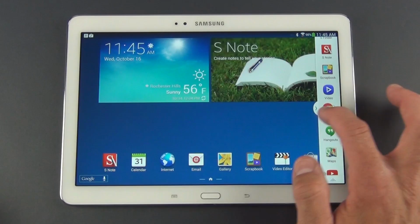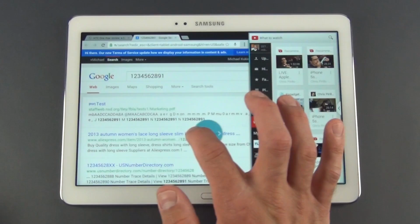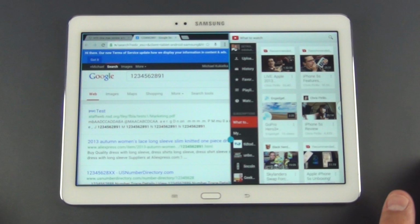So for example, if I want to launch Chrome, I just drag it here, and let's say I want to launch YouTube as well, or a Gmail app or something like that. So you can see it takes up one part of the screen while the other takes up the other part of the screen, and you can resize it here using this little slider, automatically adjusting the content to fit the smaller screen. Works out pretty well.